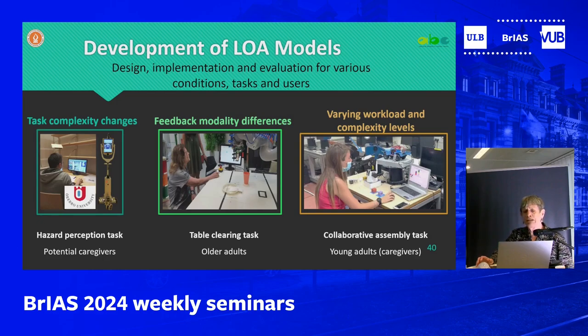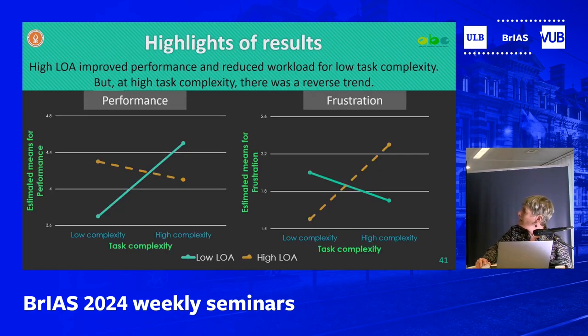But we also changed different variables. So we evaluated this for different task complexities, for different feedback modalities, and for varying workload and complexity levels. And of course, I won't be able to show you all of the results. But basically what we saw is that a high level of automation improved the performance and, of course, reduced the workload. But we have to remember, for older adults, we want to keep the older adults involved. We want to keep them in the loop.